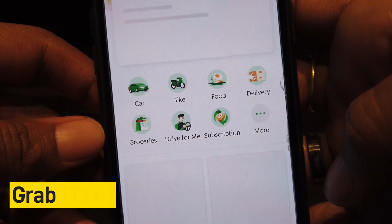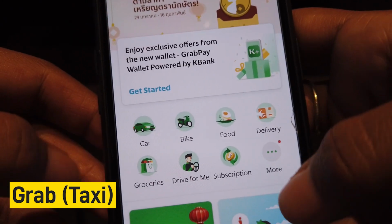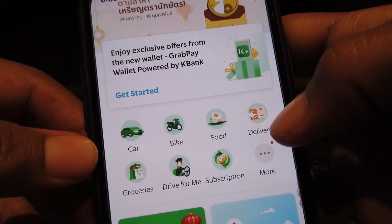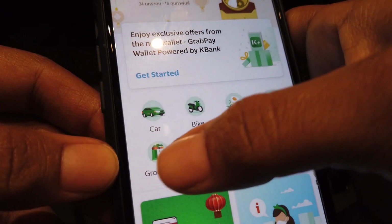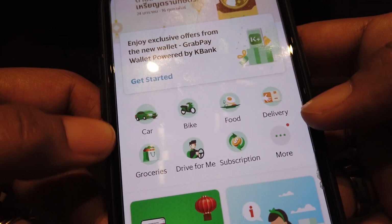Grab is essentially the Asian Uber. So you can use this actually in several countries here in Asia. And you can do a car, you can do a motorbike, you can order food as well, kind of like an Uber Eats, delivery of packages, you can do groceries, you can get a driver. So lots of different service options here.